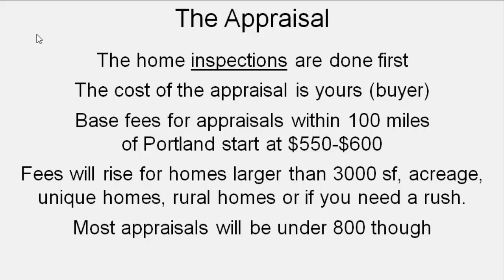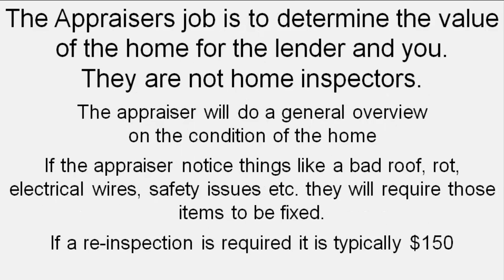Ask your lender and they'll let you know how much your appraisal will cost now that we know the details of your home. You'll typically put the cost of the appraisal on a debit card with your lender, and the lender will order the appraisal. After the appraisal is ordered, the appraiser will go out to the house to do his or her inspection.